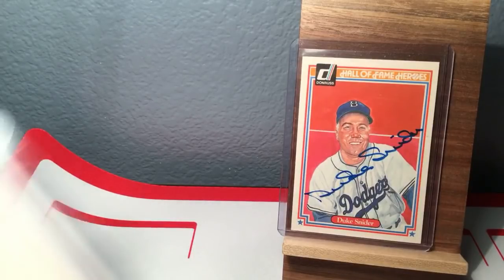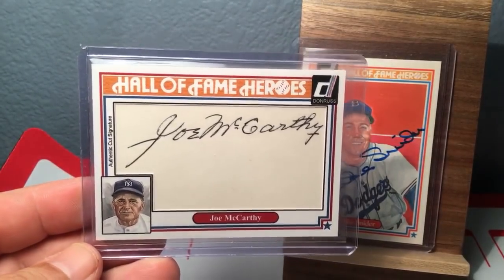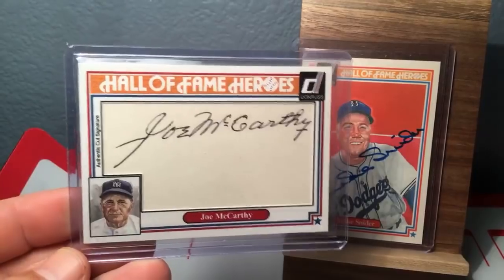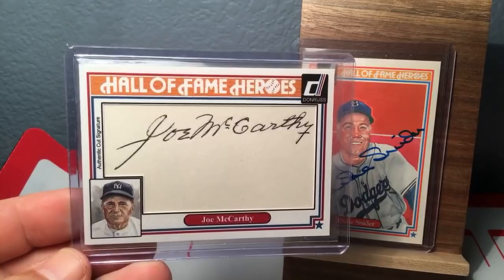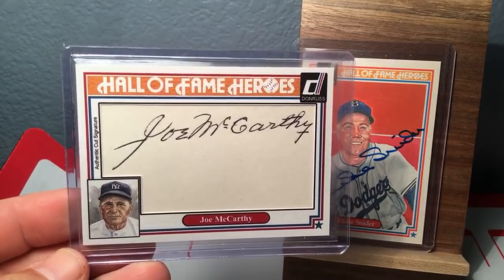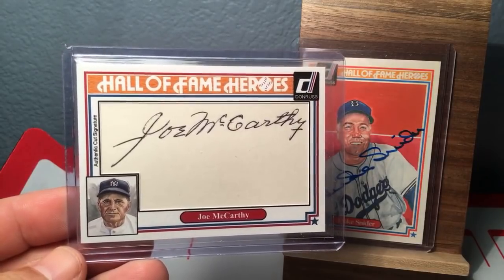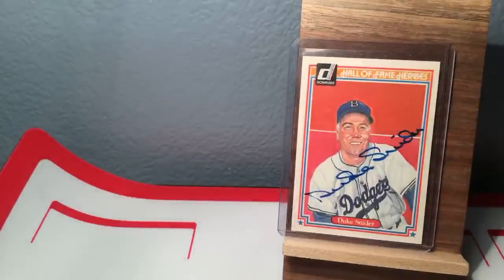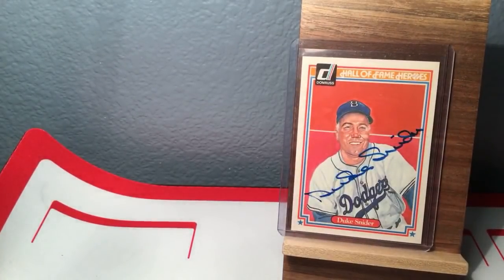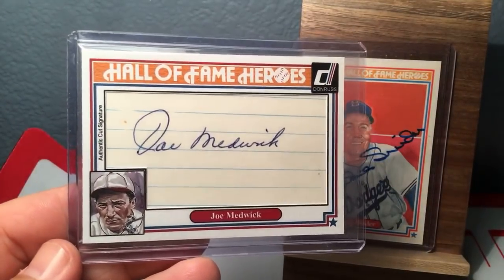You can see I did a ton of these, and I think I paid, I want to say $25 or $30 per auto to get them custom made like this. So just count how many I've been doing and multiply it by 25 or $30. Joe McCarthy. So it wasn't cheap to do, but it was well worth it because I got something that's unique and special, and I just really love these as part of my collection. Again, I have a bunch more to do, but I keep struggling with the idea of spending so many more dollars on making these. Joe Medwick.